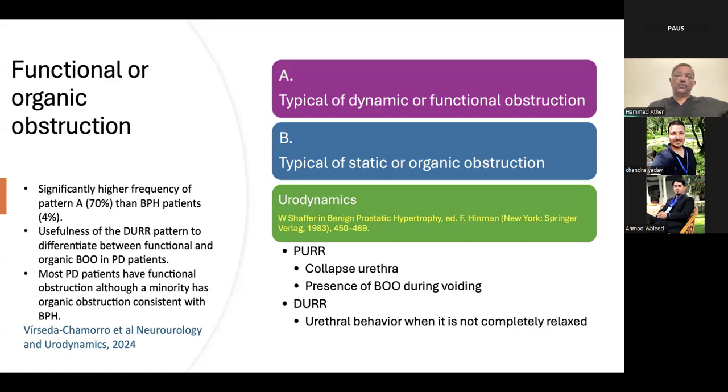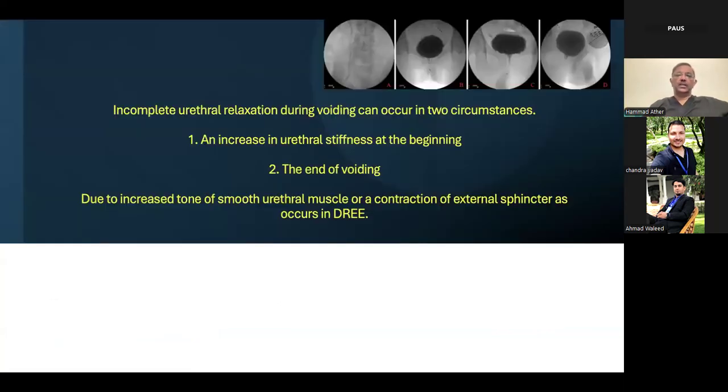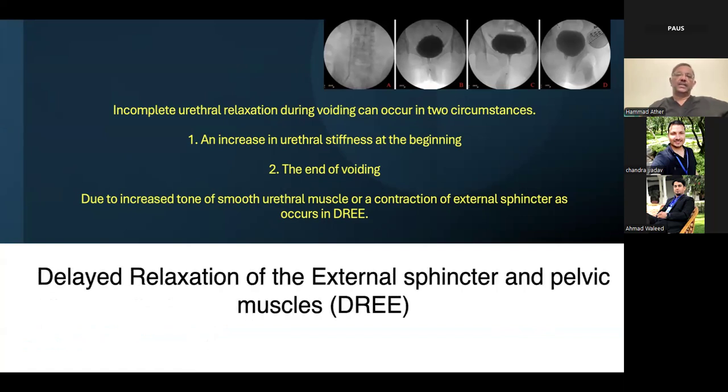The usefulness of the DURR pattern to differentiate between functional and organic bladder outlet obstruction in PD patients was observed in this particular paper. I'm going to show you the urodynamic tracings to see how you would identify the DURR pattern in these patients. So incomplete urethral relaxation during voiding can occur in two circumstances: an increase in urethral stiffness at the beginning or at the end of voiding, due to increased tone of smooth muscle, urethral muscles, or a contraction of the external sphincter as occurs in DREE. So DREE is the delayed relaxation of the external sphincter and pelvic muscle, a very common finding in patients with Parkinson's disease.